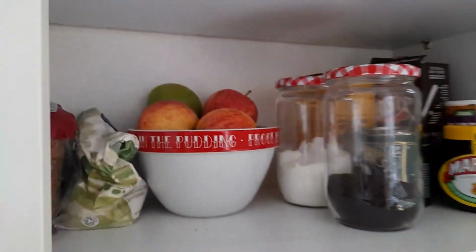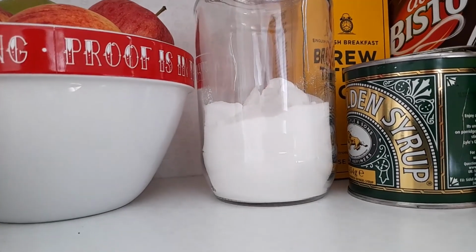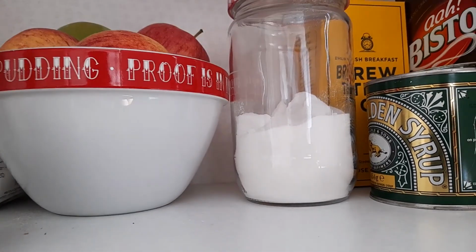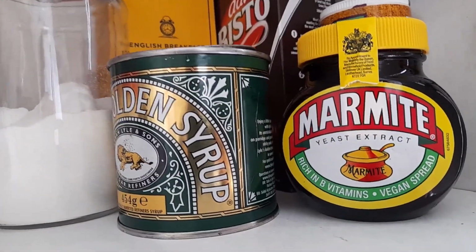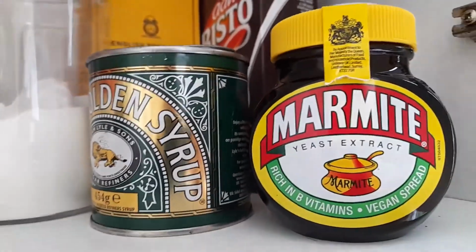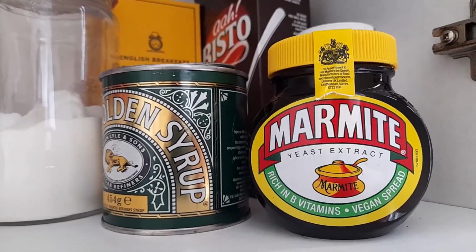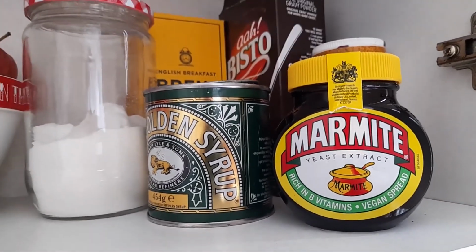Yeah, I've got plenty of apples still. This is my tea for next week. This is the sugar I've saved from the last 2 weeks. So I've got plenty of sugar. I've still got sugar coming in, so just loads and loads. Bisto, of course, I've got a little bit of golden syrup left. I've had to buy a new Marmite, so that's coming out of this week's budget, next week's budget, the week 4 budget. So you'll see that when I do my menu list and my costings.